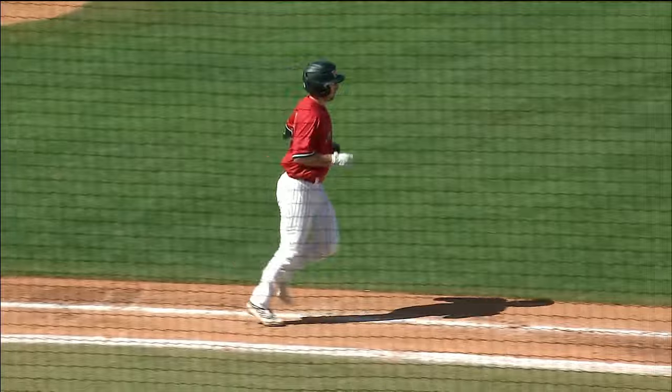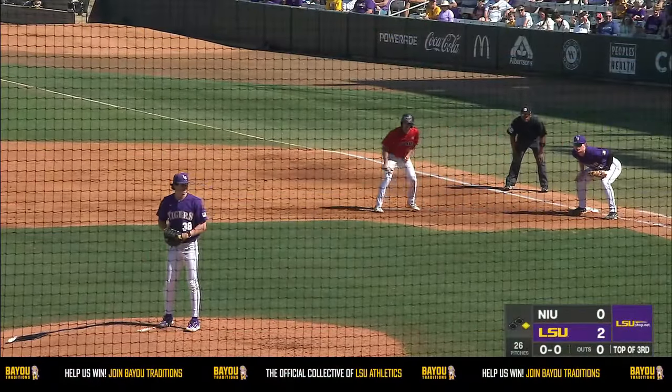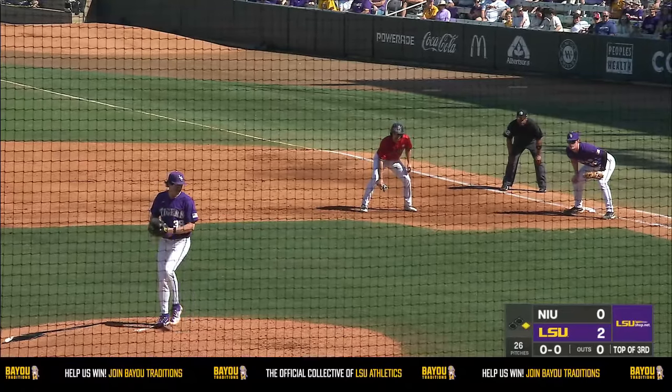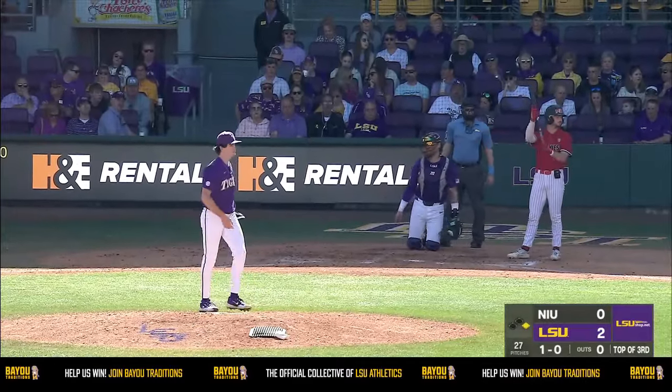That's what you want, that shutdown inning that coaches talk about. You score the two runs in the bottom of the second, and you want to have your pitcher go out there and hang a zero, get your team back in and keep that momentum. Jake Nelson to the plate. He shows bunt, brings it back. The pitch rides high for ball one.